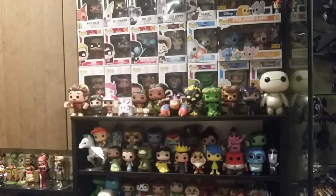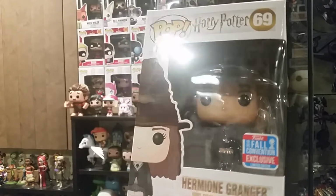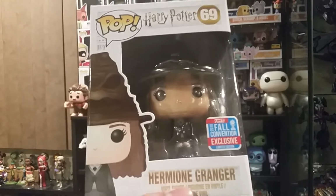Next up I got is Hermione in the Sorting Hat. Again, I wasn't originally going to get her. But then I saw her in person, and I don't know, there's just something about it that looks really nice to me. She's also at Barnes & Noble. Barnes & Noble usually gets all the Harry Potter stuff.